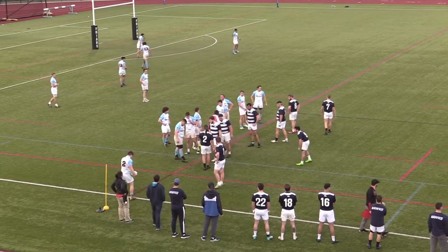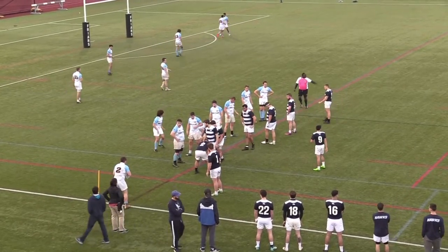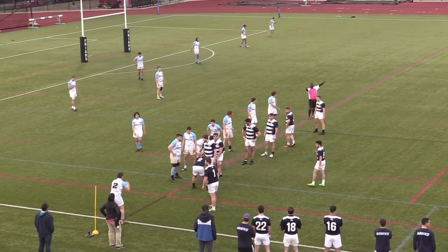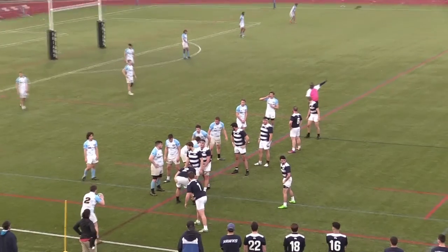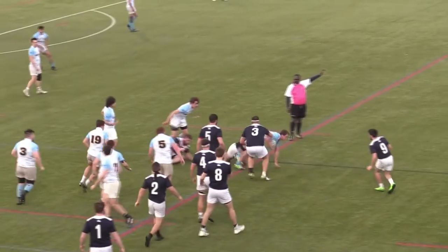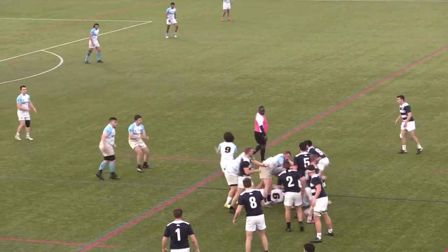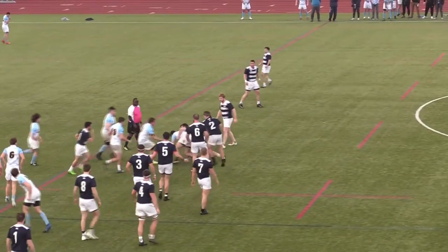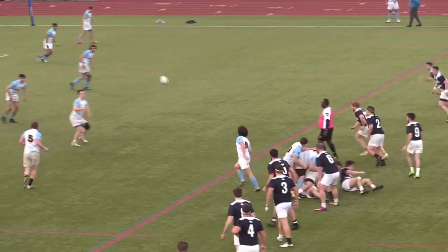Have we seen a URI line out yet, Tim? Oh, let's check it out now. See one now. Get our first good look at those good-looking URI forwards. Now let's see if they can get some lift here. All right, not contested. Neither team contesting the lineouts. They're just letting it go. I don't think that was a missed throw, too. I think he missed his man, but because it wasn't contested, they still were able to get it.